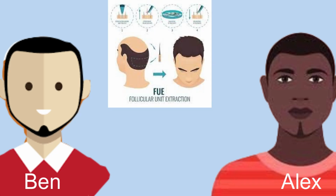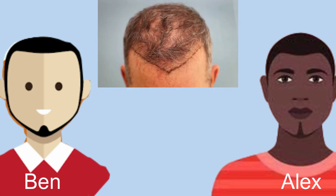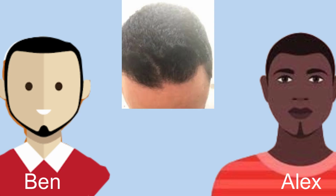Realistically, both of them want to look for 1,000 to 1,500 grafts for coverage. Coverage means the scalp is covered, but depending on the hair type, it won't be as dense and you'll have some gaps. Dense means the scalp is covered and the hairs are placed close enough together where there's little to no gaps between the hairs.